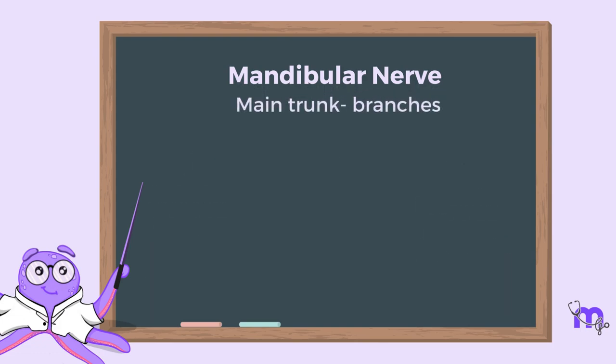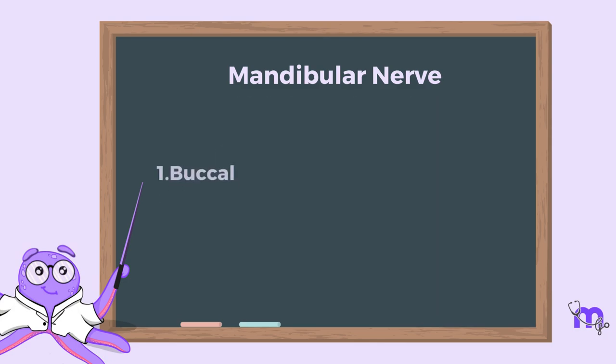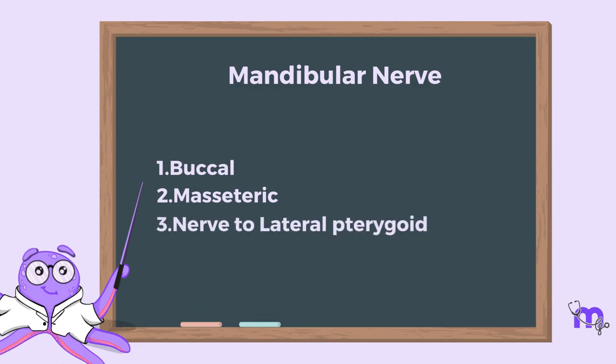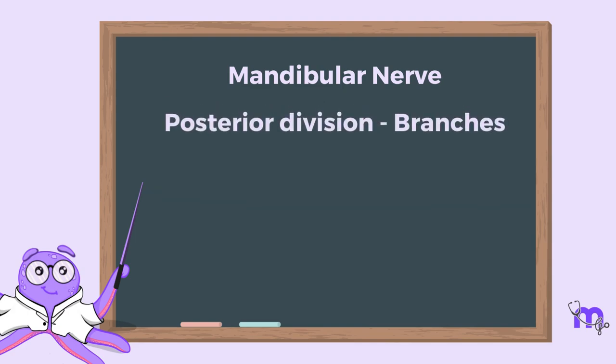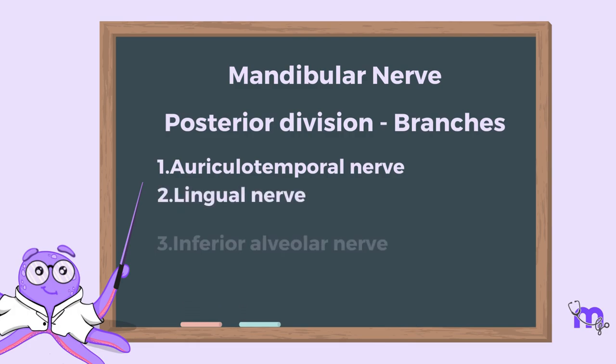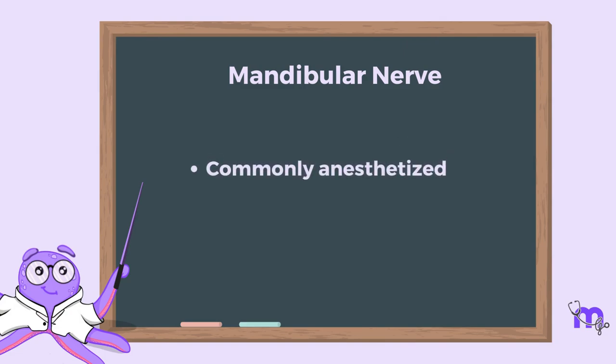The main trunk of the nerve gives rise to the meningeal branch and the nerve to the medial pterygoid. The buccal nerve, the masseteric nerve, the nerve to the lateral pterygoid, and the deep temporal nerves arise from the anterior division. The posterior division gives rise to the auriculotemporal nerve, the lingual nerve, and the inferior alveolar nerve. The mandibular nerve is commonly anesthetized in dental procedures, and this is called the nerve block technique.